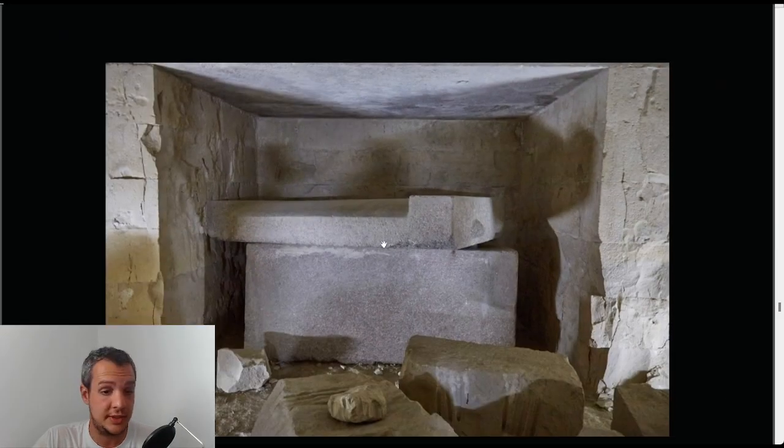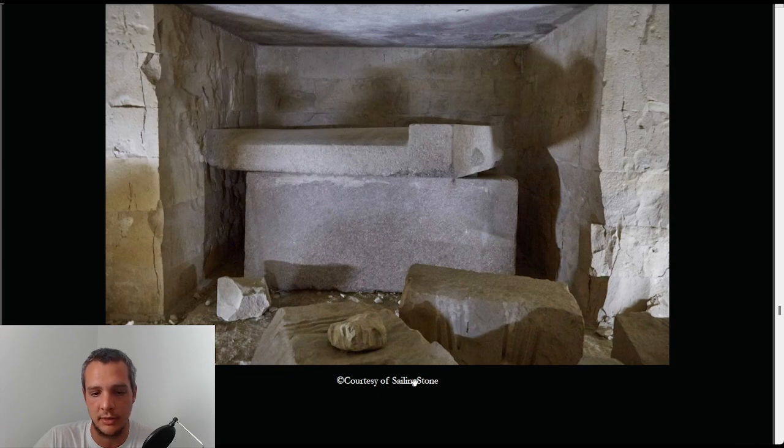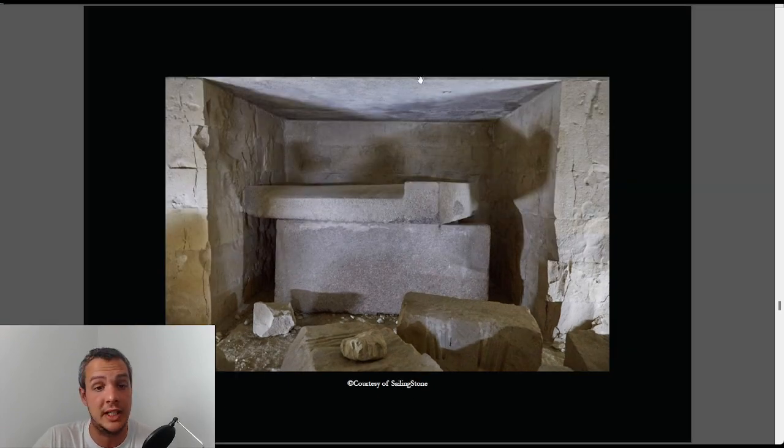So as you can see, this is the sarcophagus of the mastaba, and it's a crazy, mind-blowing level of craftsmanship. But I actually wanted to show you the ceiling. I don't have a picture here, but you can go to the Sailing Stone website and see the pictures of the ceiling. That's mind-blowing, because they're so well done, so well cut and so well fitted. So this is granite, and it's the first granite sarcophagus that has ever been found. Now, if I'm not wrong, the Djoser one is also in granite, but it's a different granite, I think.